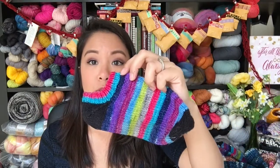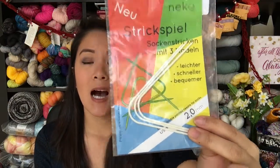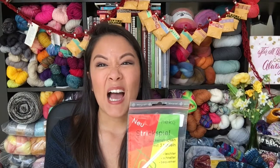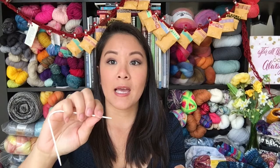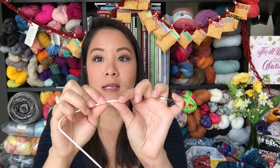So for the shorty socks that I showed you guys, I ended up using those curved Neko needles that I showed you guys last week, but I don't love them. Halfway through the project, I switched back over to regular DPNs. There's nothing wrong with the needles themselves. I just don't think that the flexibility of the needles is conducive to the way that I knit. I hold my needles like a knife, and I kind of lever the needle as I'm picking up the stitches because I knit continental style, and the tip is a little bit too flexible for me to be able to do that very easily.